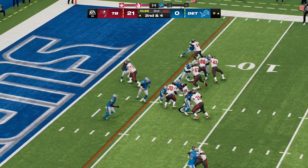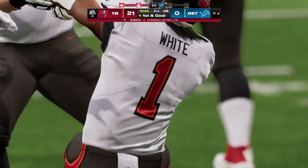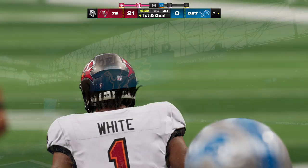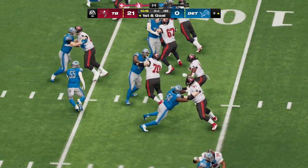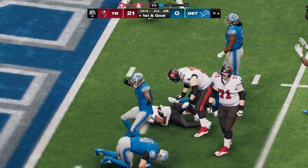On 2nd down, they'll run with White. And he'll be brought down here at the 3-yard line. A 5-yard gain, and now they're set up 1st and goal. I think they like this drive a little bit better there, partner. Running game helping out, picking up some of the slack. Because remember the last drive, they went 3 and out.